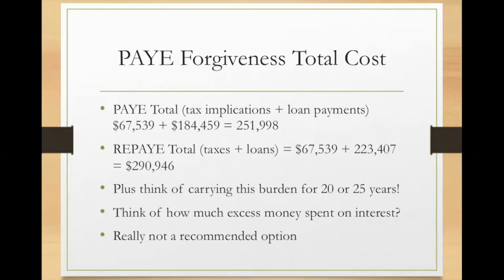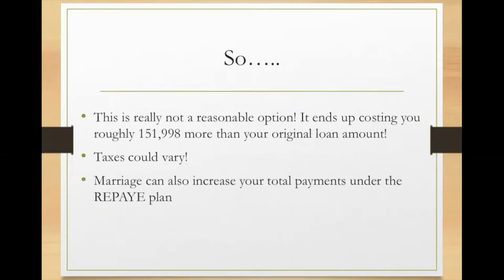Plus, you have this burden for 20 or 25 years. Think how much excess money has been spent on interest. So really it comes down to that this is not a reasonable option. It ends up costing you $150,000+ more than your original loan amount if you're choosing to simply pay the minimum and then get forgiveness on Pay As You Earn or REPAYE.